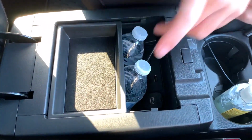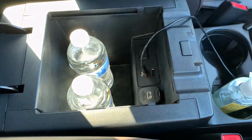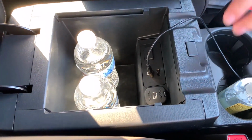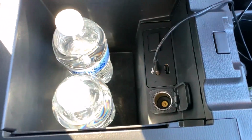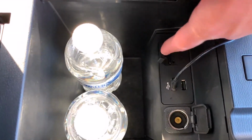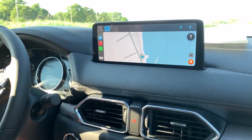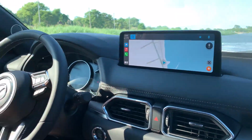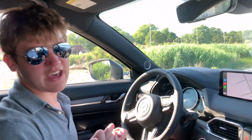And while we're on the subject of the center console, you can see right here, you have 2 USB ports, not Type-C, just regular USBs. And right here you have another cigarette outlet, with the other one being right here. And of course you have this button right here, which would be room for an SD card. When you take it out, you can kind of see it right there. That's what powers the navigation in this car. Obviously right now we're on Waze because we're on Apple CarPlay, but when you go on Mazda's regular infotainment system, that's what brings you to the navigation.